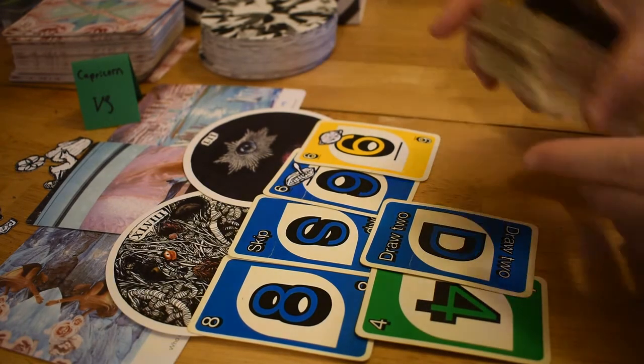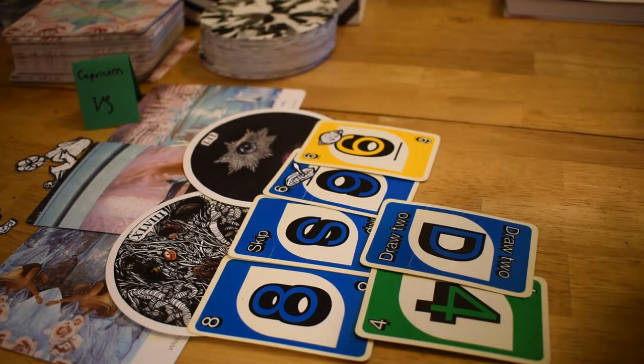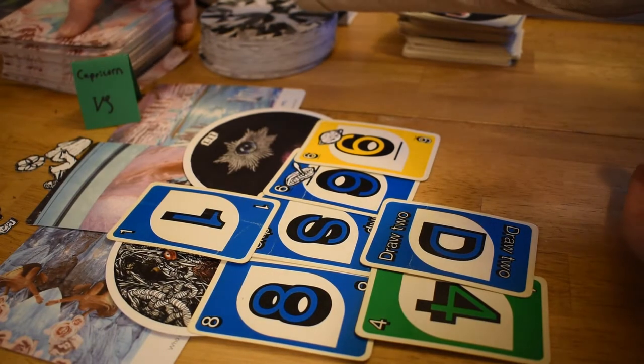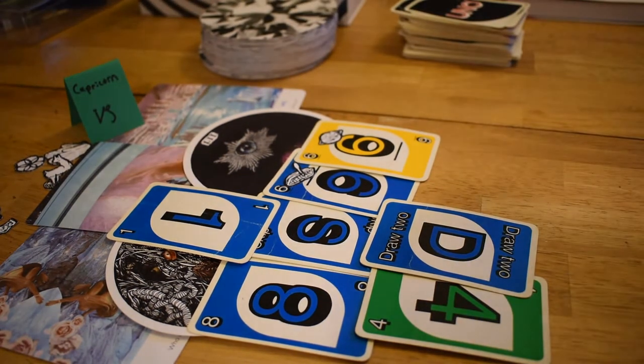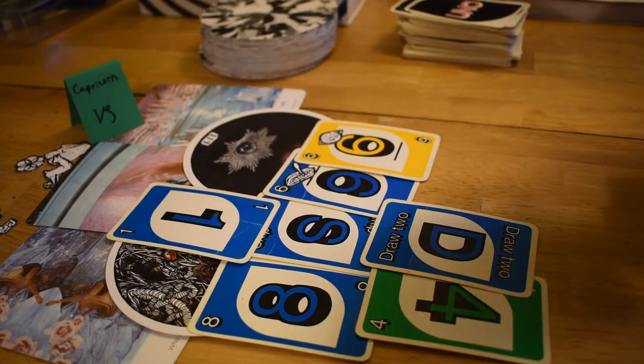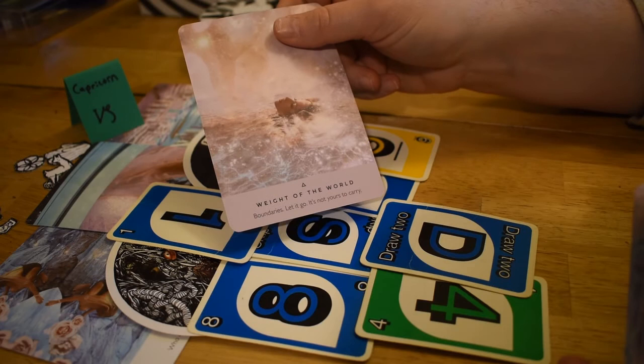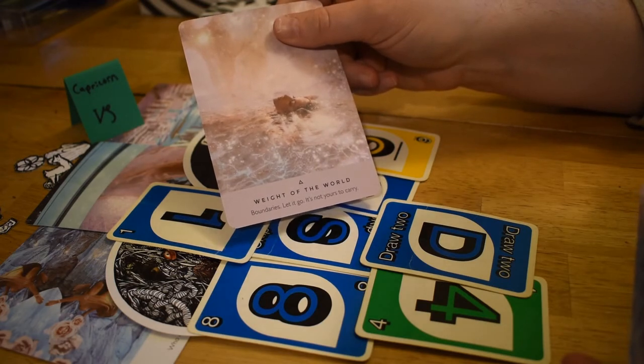Although I still feel like it's weird that the Queen is inverted. I want to get another card for why the Queen is inverted. Another card for why the Queen of Swords is inverted. Okay. So this just came out in Sagittarius reading. It says, the weight of the world, boundaries, let it go. It's not yours to carry.